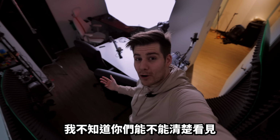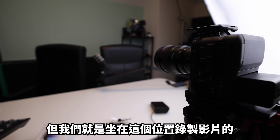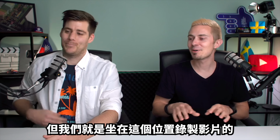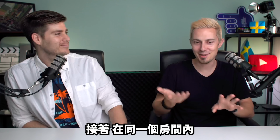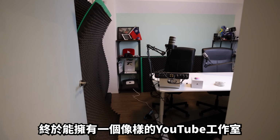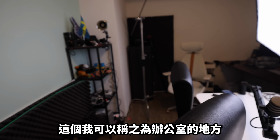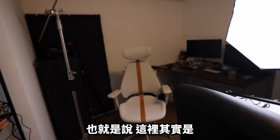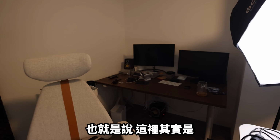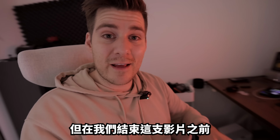I don't know if you can properly see, I don't know if you properly care, but this is where we will sit to record our videos, and then in the same room just over here is where I will sit and edit. It is just absolutely amazing to finally have this proper YouTube room, this one place that I can now call my office, which also means that this does not actually interact with our normal life on the other side of the wall.